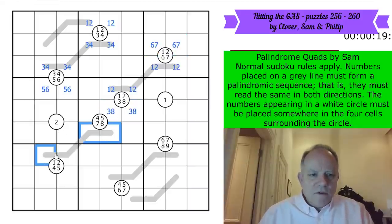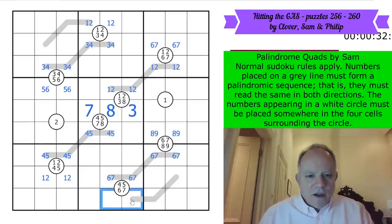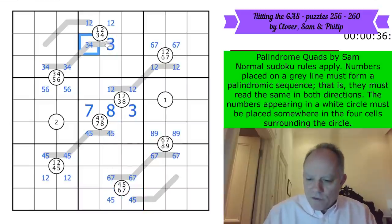Here it's got to be a 4, 5 pair being shared. So 7, 8, 3 can go in. That's a 1, 2 pair. And a 6, 7 pair being shared on this palindrome. It's all a very caring, sharing puzzle. Now, 4, 5 pair up the middle gives us a 3 there.